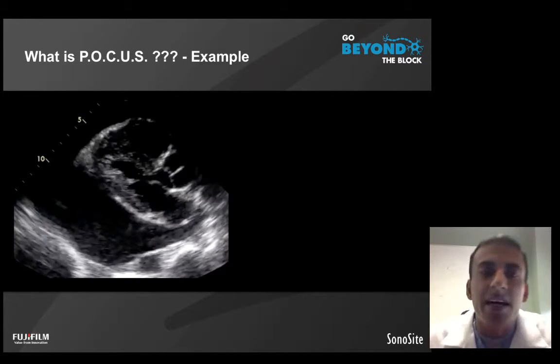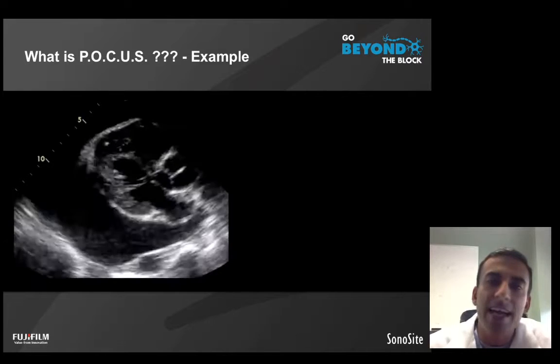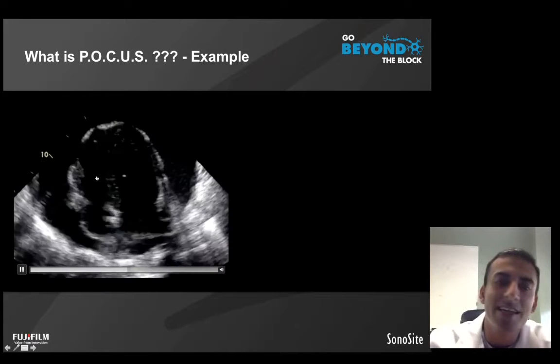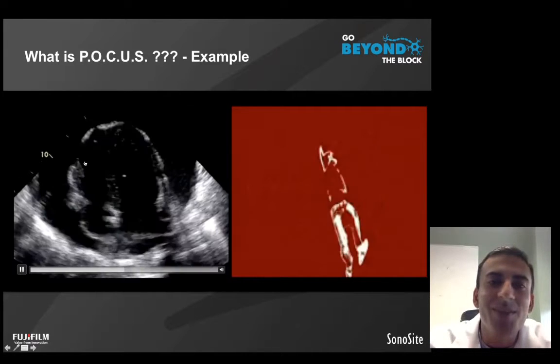And my point, hopefully, is highlighted with this example, that point-of-care ultrasound, even if you've never looked at a picture of the heart before, you can assess that this picture is abnormal. In fact, it looks like the heart is dancing away, sort of breakdancing within this large fluid-containing space.